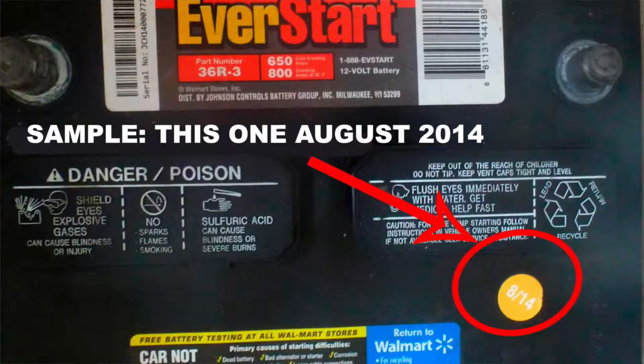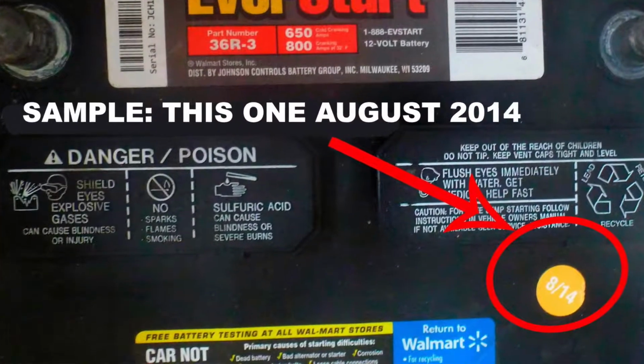Some extra tip about the battery: you can always pull up the hood and look at the battery itself. Usually on one side you'll see a rounded sticker that's gonna have 2 numbers. This is gonna tell you when the battery was last replaced, because every time you purchase a new one they put a sticker with the month and year of this battery.